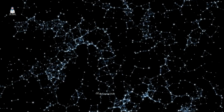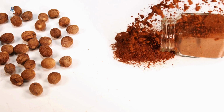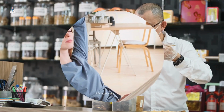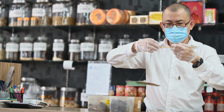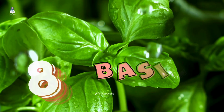And then we have nutmeg powder. It's a natural aphrodisiac and a spice made from grinding the seeds of the nutmeg tree. Nutmeg helps reduce anxiety as well as depression due to its antidepressant property. In traditional medicine, such as the Unani system of medicine used in South Asia, nutmeg is used to treat sexual disorders. Okay, so the last ingredient we are left with, basil leaves.